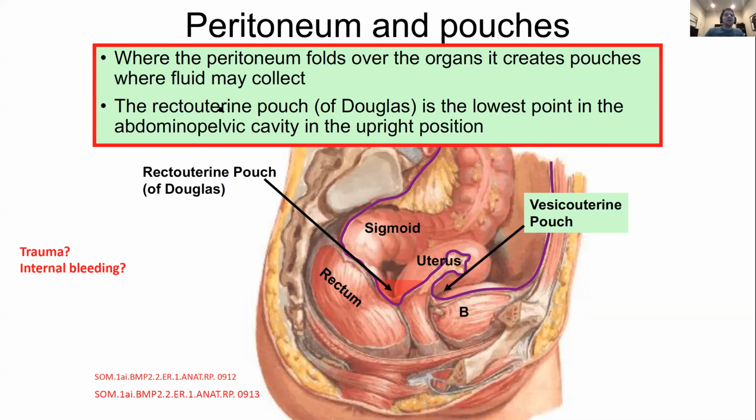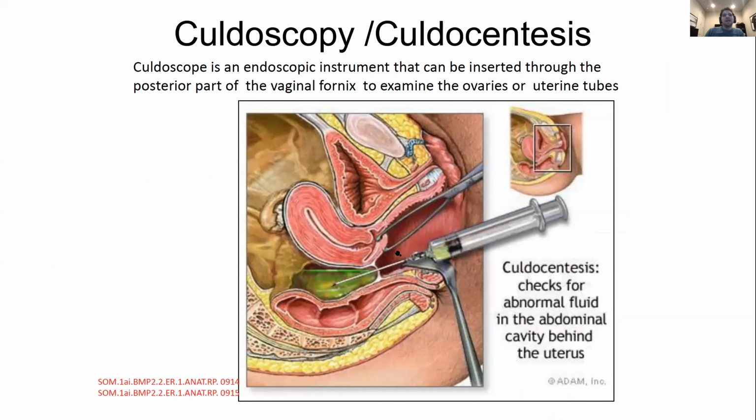You can actually do a culdocentesis. You can see that here. So you insert a needle and you aspirate it into the vaginal canal and you aspirate in between the uterus and the rectum. So a lot of times in traumas, they can do this quickly. They can do an ultrasound and check quickly to see if there's any fluid there, which would again indicate possibly some sort of intra-abdominal bleeding. So just make sure you have this word in your head with that.